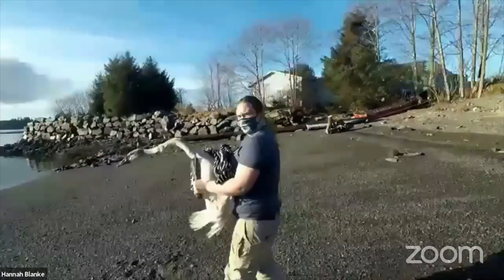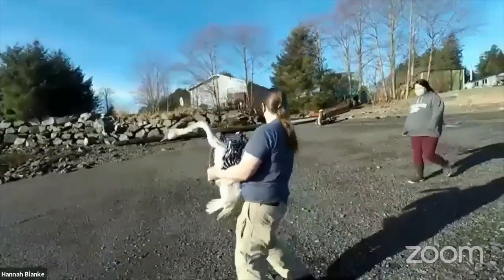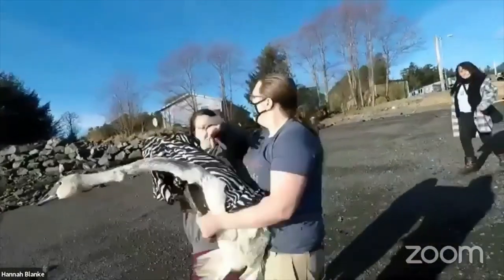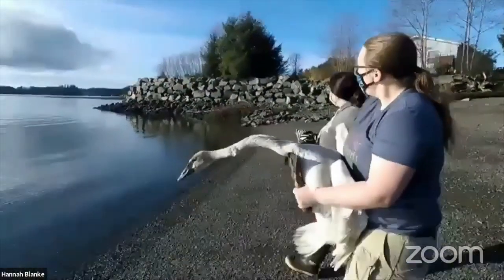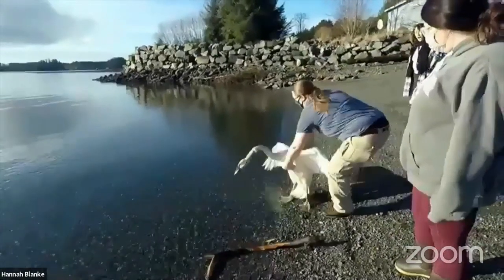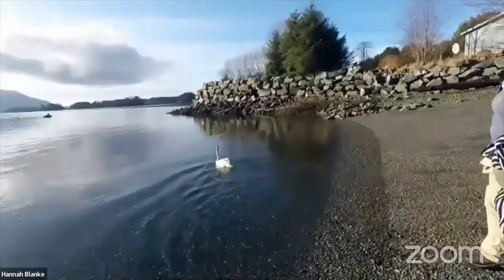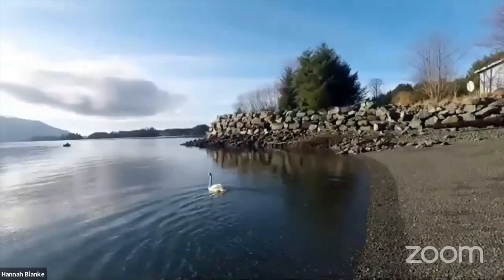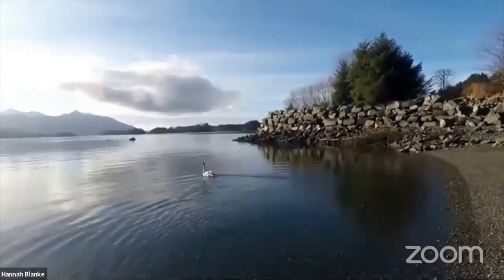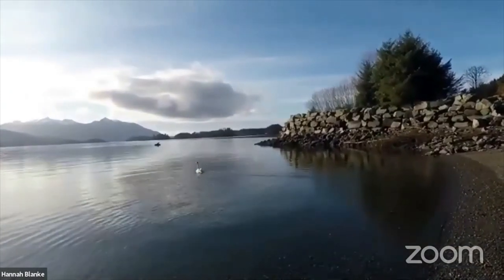Now this trumpeter swan came to us with a cut along her neck, as well as leeches on her body, and a really high lead poisoning level. So she had eaten some lead. Just like with humans, eating lead, not great. So we had to give her treatment 2 times a day. We had to inject her with medicine. We had to tube feed her, basically put a tube down her throat to feed her, to make sure she was getting all the right nutrients that she needed. And that took about 2 months of daily, twice a day treatment before she was ready to go.